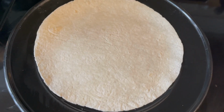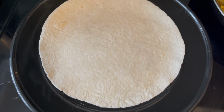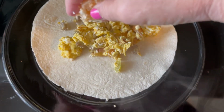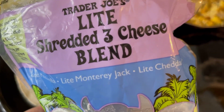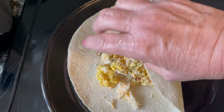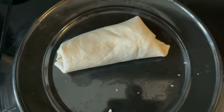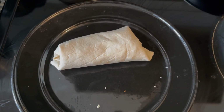To make the burrito, I heated the tortilla up in the microwave for about 10 seconds. Then I'm going to add some of the mixture here, and I'm going to add about a tablespoon of Trader Joe's light shredded three cheese blend. And then I'm going to wrap up the burrito. And that is a 2-point burrito. Actually, it's a 3-point burrito.